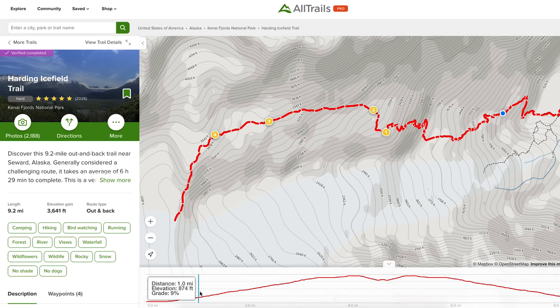For our final adventure here at Kenai Fjords National Park, we're hiking the Harding Icefield Trail, which is about 9 miles round trip. It gains about 3,600 feet of elevation, so it's definitely quite a bit harder than the Exit Glacier hike we did the other day.